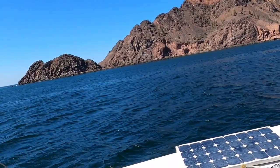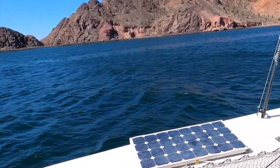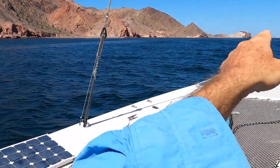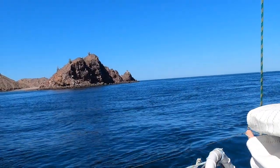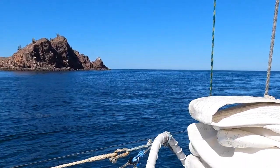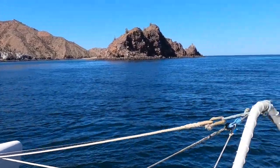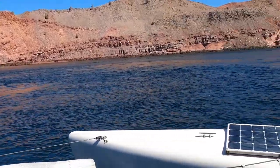Well, if Mars does have water on it, it probably looks like this place. We have to go through that little pass right there. Swirling like crazy in this little pass here, just throwing the boat all over the place. Could anchor in there. That looks pretty inhospitable. Isla Ventana.